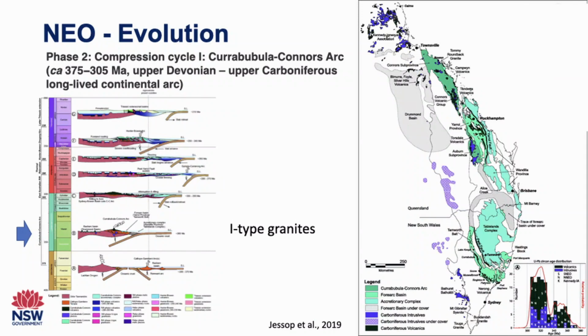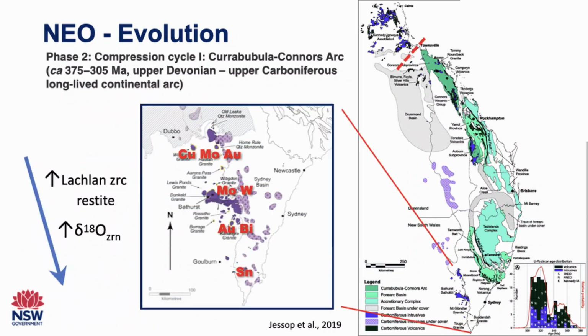Interestingly, where they do outcrop from Mudgee down to the coast, there's a strong metallogenic change from copper-moly-gold through moly-tungsten in the Bathurst, Phillip, gold-bismuth around the Oberon granites, down to actually tin on the coast. Heidi John, who did her work at the ANU, demonstrated in the oxygen isotopes in the zircons that as you head to the south they get significantly heavier, indicating more continental crust is involved, and right down from about here south, you start to get the first of the Ordovician or the Lachlan zircons appearing as restite.